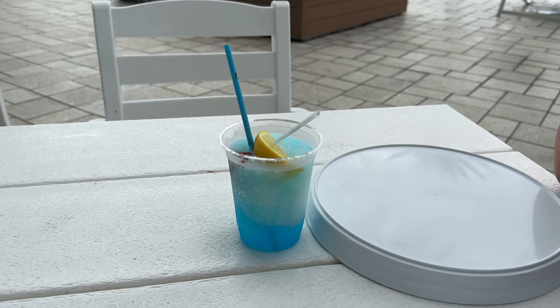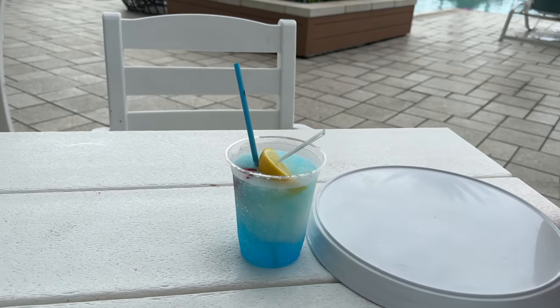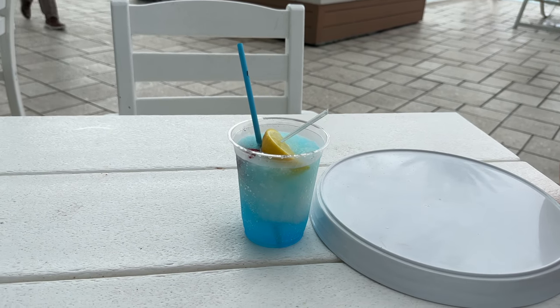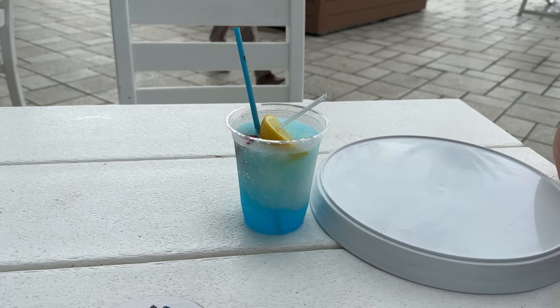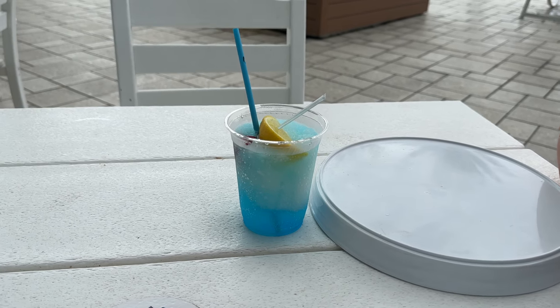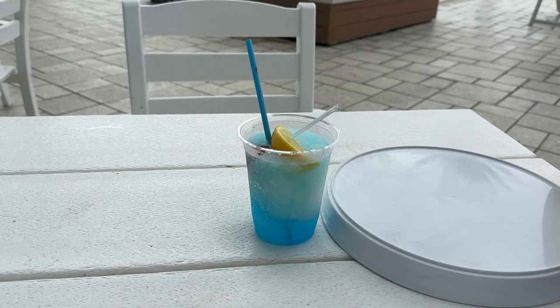Here's a round of pool drinks. These are running $15 each, which I don't think is too bad for a high level resort pool. I think that's about standard, probably on the cheaper side of things. But Amber got, I believe it's the Blue Lightning. What are you having in this?